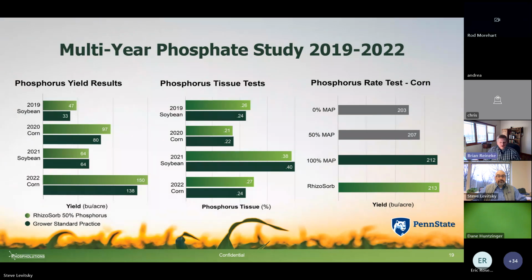Taking that to the left side here, where we look at corresponding yield results year over year, we can also see a nice statistical equality in yields coming back out of these small plots, replicated at Penn State, to further demonstrate that not only are we using less phosphorus applied to the soil relative to a grower standard practice, we are able to, because of what we recently talked about, identify a higher soil solution value of phosphorus that is then being moved into the plant through mass flow and diffusion.